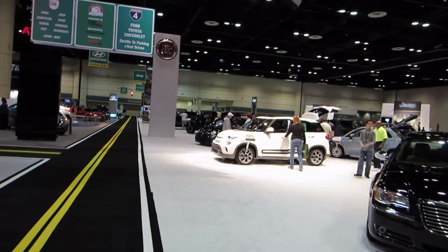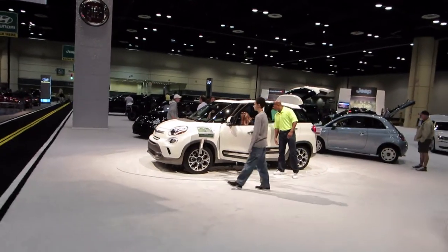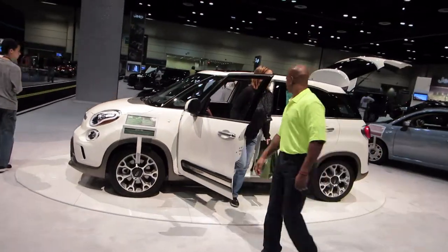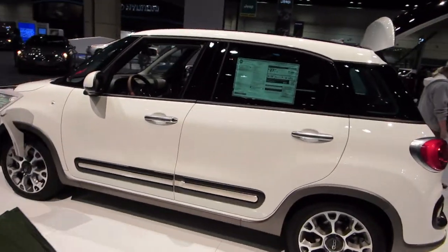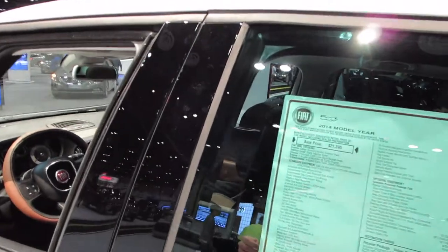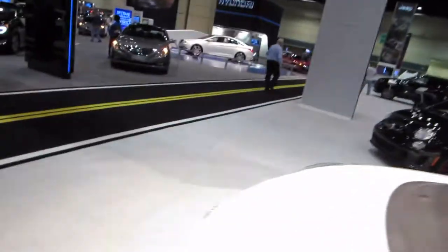Alright, we got the Fiat. This is their brand new one, the crossover vehicle. It's actually bigger in person than I thought it was. I've never seen it in person, but it's actually kind of nice. I wouldn't ever buy one, I don't think, but it's roomier than the 500, which is right here.